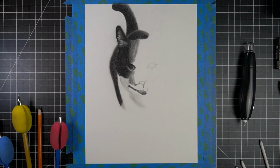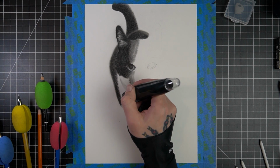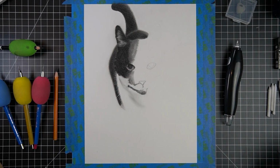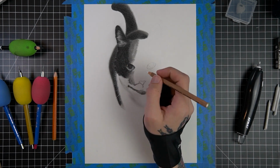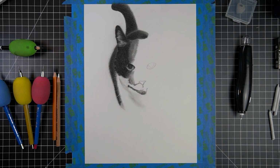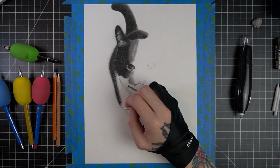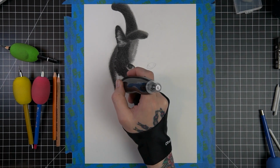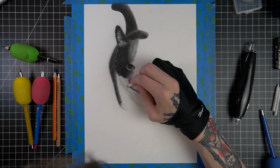I wanted it to be really dark, so I actually ended up using charcoal and a Conte crayon, which is just compressed charcoal, I think, and is pretty much as dark as you can get. It is pretty waxy though, so it does end up being a little bit shiny in the light, but that's okay.